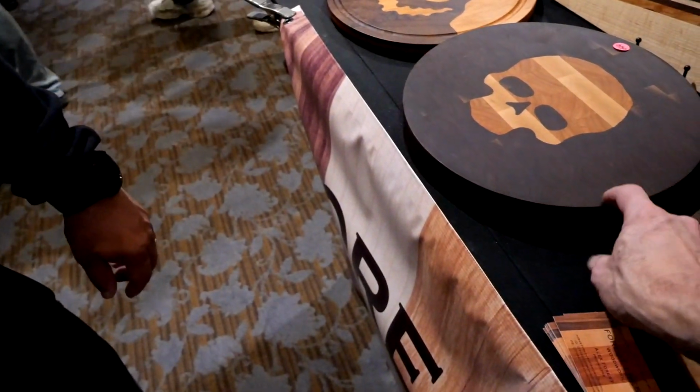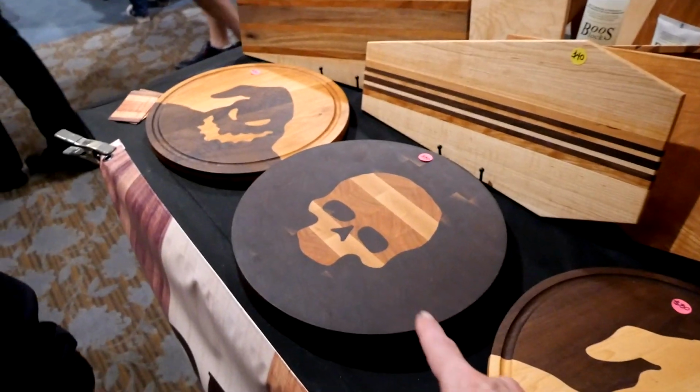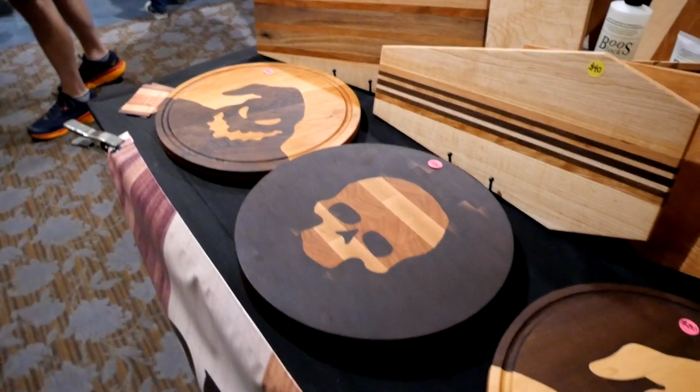Those are cutting boards. Yeah, these are pretty cool. I like the coffin-shaped cutting board. Really nice. Yeah, that was cool. It was thick. That might be good for Face the Ace. He looks like he likes the Punisher. Yeah, he does.